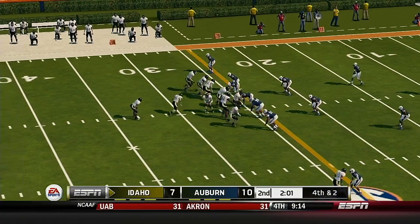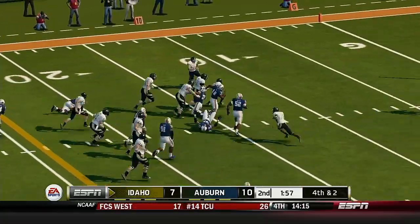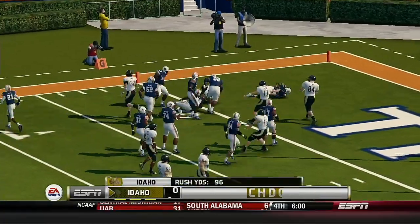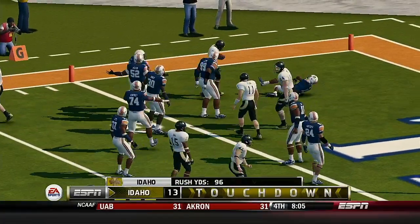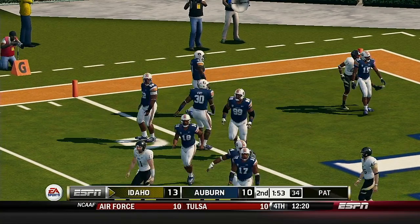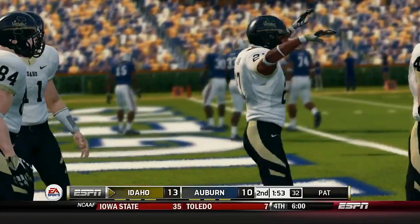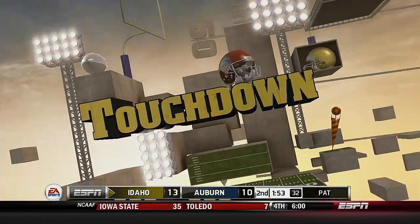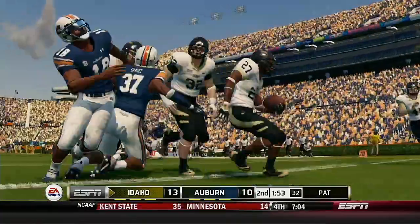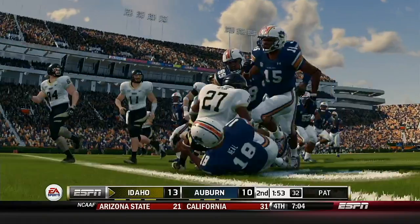Red two. Go. Inside the 10. Touchdown, Idaho. As the halfback took it in for the score. Here's a play that was well designed and well executed. It can't get much better than that.